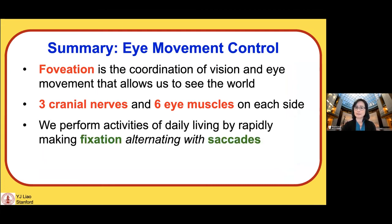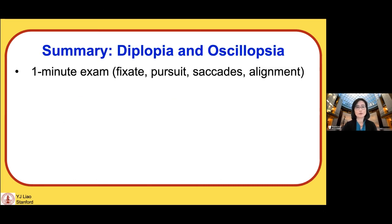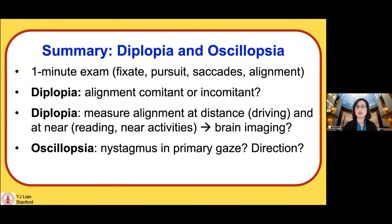We perform these activities of daily living by rapidly moving our eyes, and you would have moved your eyes probably at least 3,000 times within the span of my lecture. And so this is really the eye movement pattern depends on our intent, and this is affected by visual field defect. So don't forget, do the rapid 1 minute eye movement exam, looking at fixation, pursuit, version, saccades, and alignment. And when you look at patients with double vision, see if it's comitant or incomitant, and is this worse at distance or at near, and whether you need to have brain imaging as part of the workup.